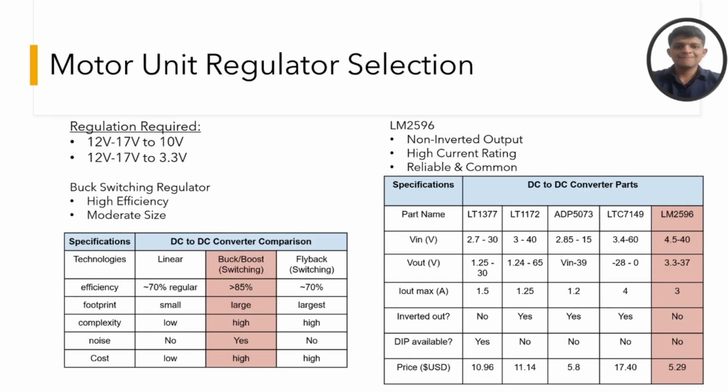Motor unit regulator selection. For the motor unit, we require at least two voltages, 10 volts and 3.3 volts, and both of them have to come down from the battery voltage, which is 12 to 17 volts. We researched three different regulator technologies: linear, buck boost, and flyback regulators. Between these three, we decided to use buck regulators because of their high efficiency and moderate size, especially compared to flybacks. Within buck regulators, we researched the LT1377, the LT1172, the ADP5073, the LTC7149, and the LM2596. We decided to use the LM2596 largely because it's reliable and common. It also has an inverter output and it has a high current rating of 3 amps.